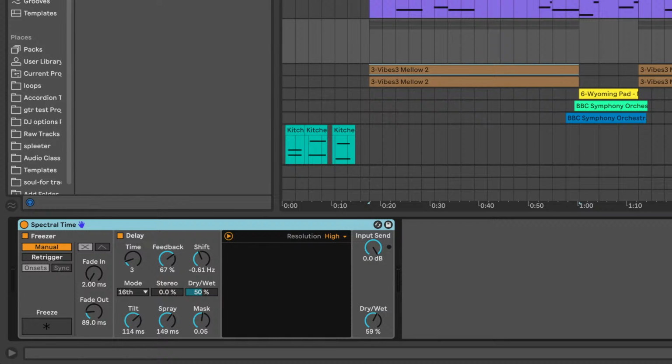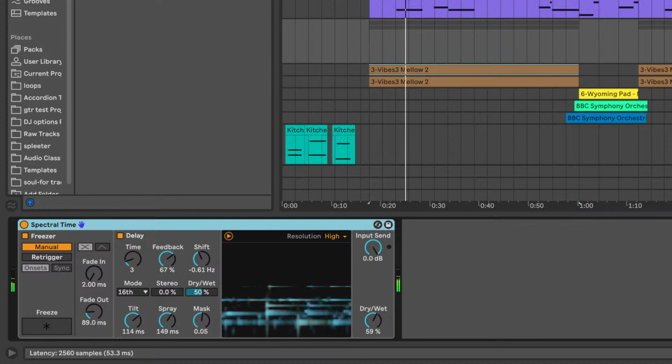There are some beautiful controls in here, like the spray mode, which goes around that little cut that you made and randomly picks some stuff. The tilt says, do I want to do this more to the high frequencies or the low frequencies? And then, of course, there's a dry/wet and a feedback. Oh, and it's getting grainy.